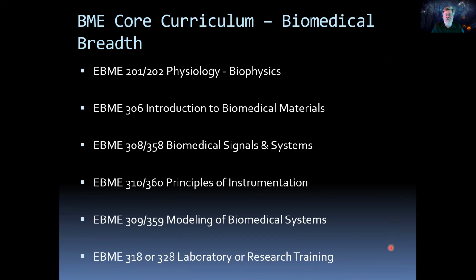Then you have your biomedical engineering breadth courses. And these are really the common courses that all BMEs take. This is sort of the core of what makes an engineer a biomedical engineer versus a MechE or EE. So you have 201 and 202, which is physiology, 306, introduction to biomedical materials. And this also has a lab, 356, associated with it. Then there's 308 and 358. These are all taken generally junior year. This is biomedical signals and systems. 310 and 360, principles of instrumentation. So this is sort of building on your circuits background to make sensors and things. And 309, 359 is the modeling of biomedical systems. And 318 or 328 is laboratory or research training. So these sort of round you out as a biomedical engineer.